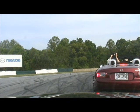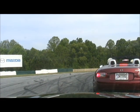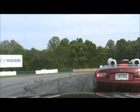VIP Factory happening right now. If you are participating in that, you already should be in the station area or on the track. Don't forget you can get us on 96.7 on your FM radios. You get the announcements throughout the day as we work our final day here for the 2011 Mitty here at Road Atlanta.